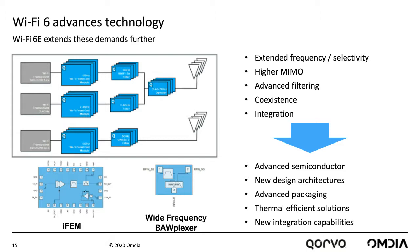And again, when you think of doing that, with a higher level of integration, how do you get it into the same floor plan and packaging? You've got to consider the thermals and the thermal impacts of having these devices, passive and active, so close to each other. So again, it drives all those core industry technologies further.